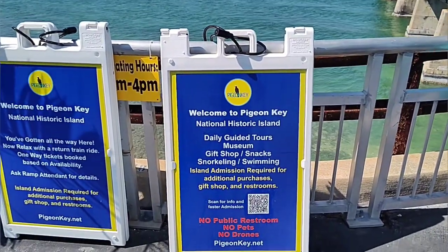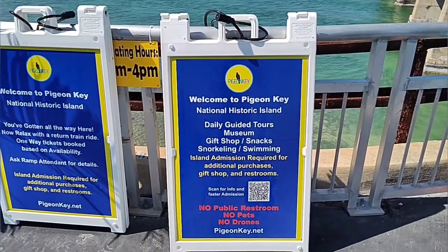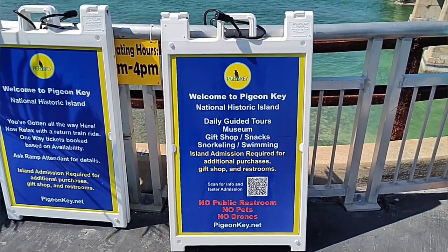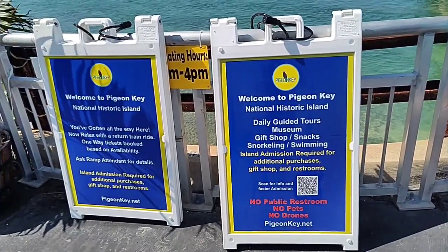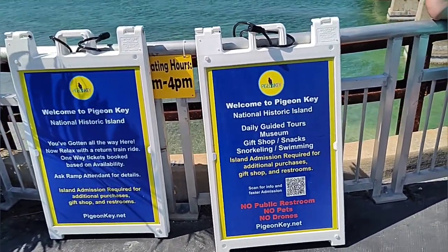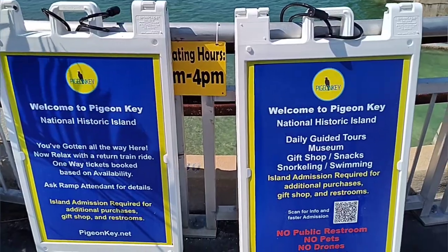They do have restrooms if you'd like to purchase them, so there's that. But don't bring your dog. Leave your dog in the truck. Just kidding, don't do that. I don't know what they expect you to do, but whatever.